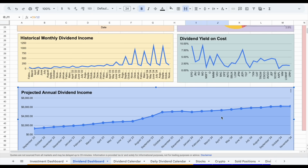If we go ahead and blow up this chart a little bit again, you can see my projected annual dividend income grows every single month regardless of market performance, simply because I reinvest dividends and the stocks I hold increase their dividend payouts regardless of how they're performing. If you're buying high quality stocks, even if their share price is going down, their dividend payments are going to continue to grow, and that's exactly what we're seeing with my projected annual dividend income. This is what makes dividend investing so addictive.